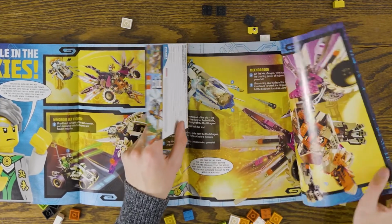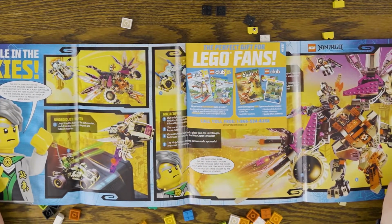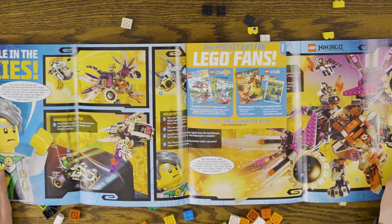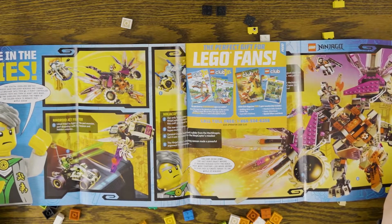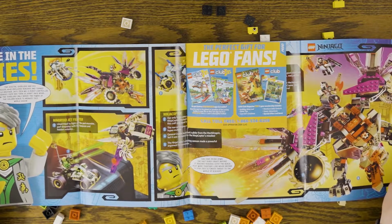Let's fold this out. What am I looking at here? I guess Ninjago. Okay, yes, Ninjago. Yeah, so a little comic about a pretty sweet Ninjago set. I like those purple pieces.